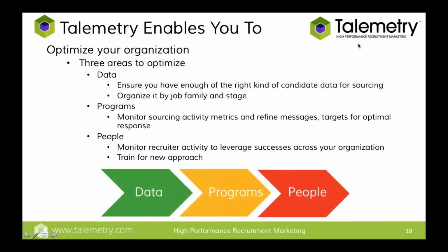So telemetry is going to let you do this. It's going to help you to optimize and do the best you can with your organization in 3 specific areas. Number 1 is data. Making sure that you have enough of the right kind of data, that you're able to organize it in such a way that you can track what's happening.